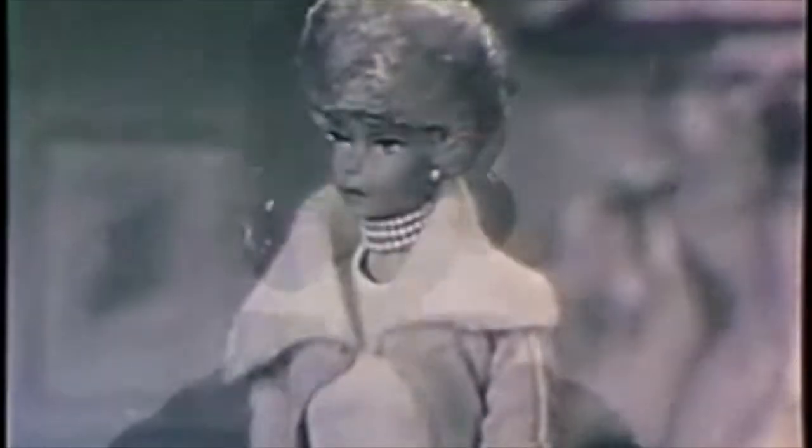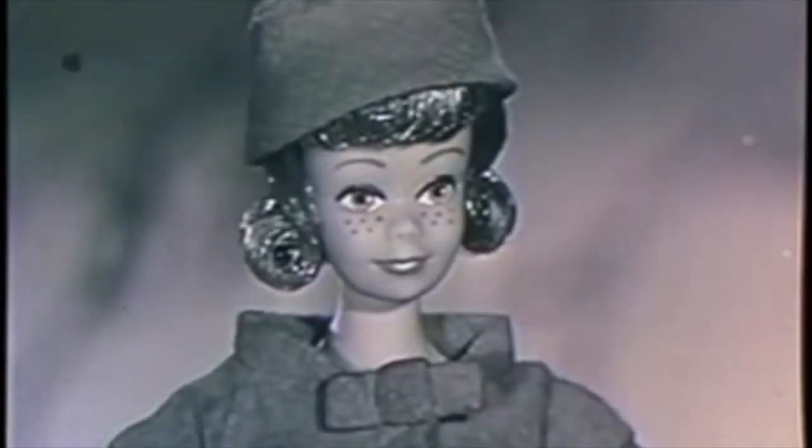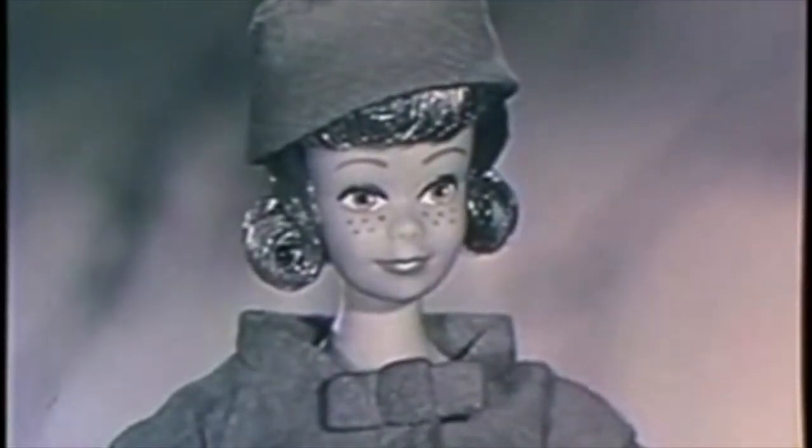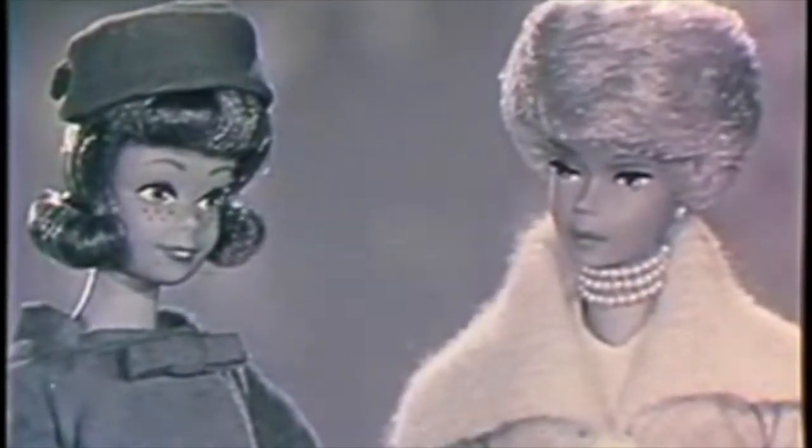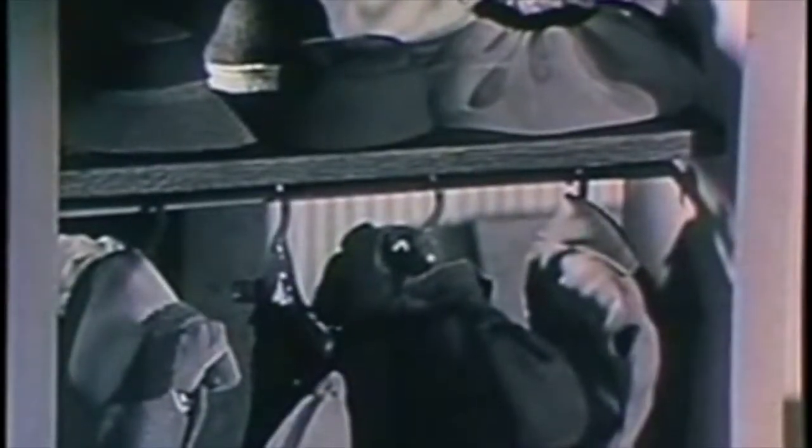One evening in Barbie's dream house. Surprise! It's Midge, Mattel's marvelous new teenage doll. Midge is Barbie's best friend and is thrilled with Barbie's career as a teenage model. She loves trying on Barbie's exciting new fashions, for you see, Midge and Barbie are the same size, so all of Barbie's beautifully tailored clothes fit both of them.